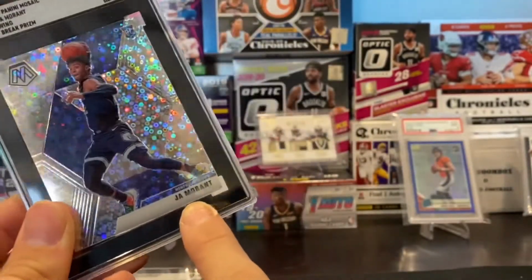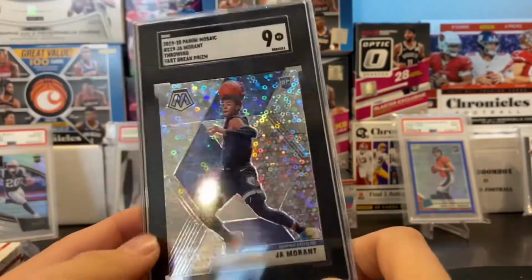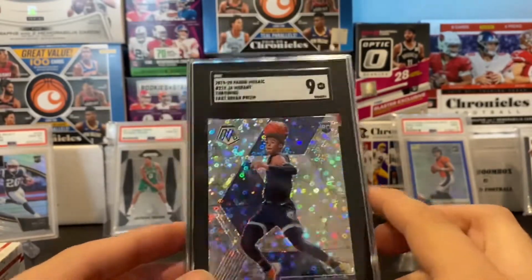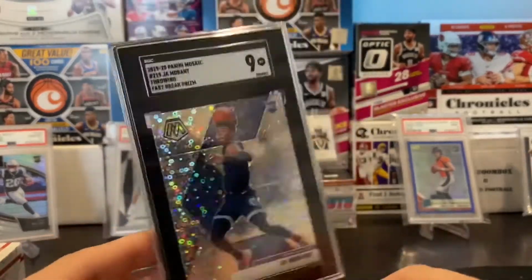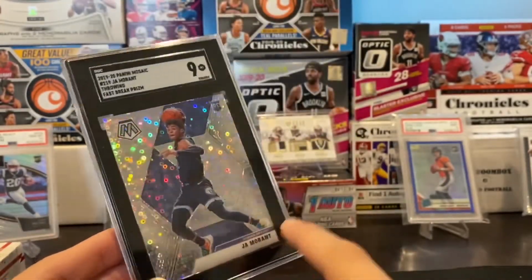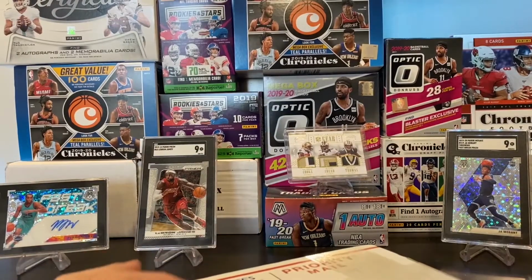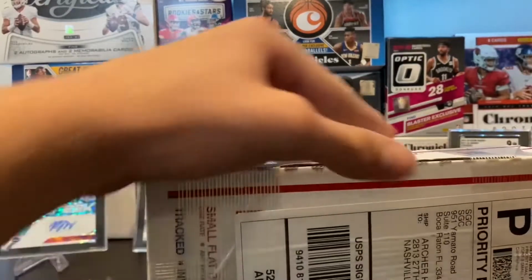I thought it had something to do with these little dimples here when I sent it, but that name is not centered whatsoever. It's at the top, and it just does not look good. So, Mint 9 for the Ja. I love this card. This will definitely stay in the collection for a while, but yeah, unfortunate, but still an awesome card.